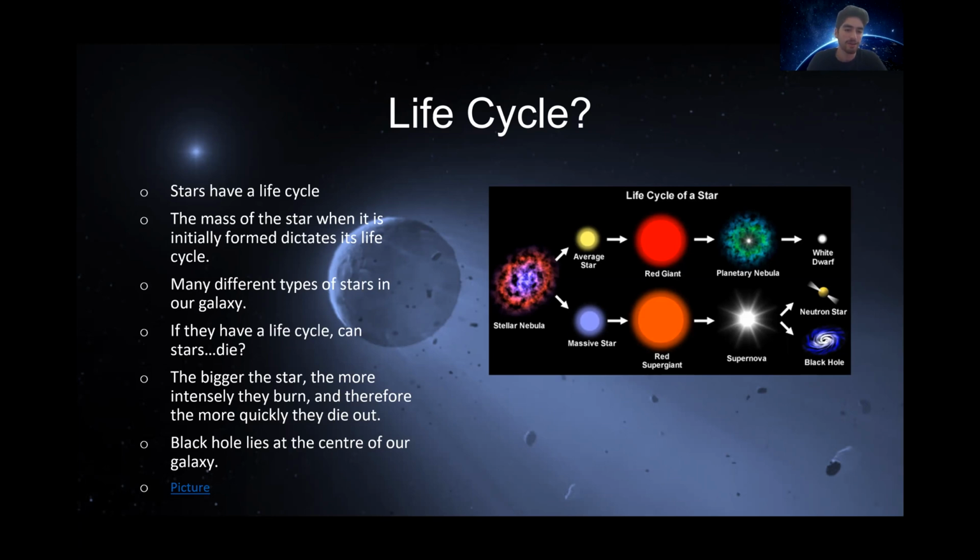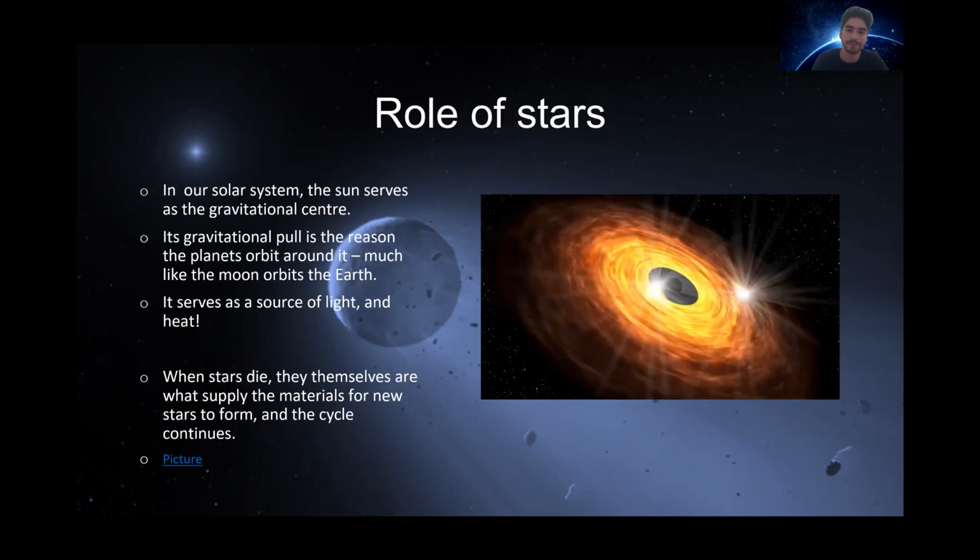And a thing to take note of is that the bigger the star, the more intensely they burn, and therefore the more quickly they die out, as we see right here. So burning intensity is really good, but then it's a trade-off, because then the star burns for a lesser amount of time. Now that we know a little bit about the stars, what is actually the role of them?